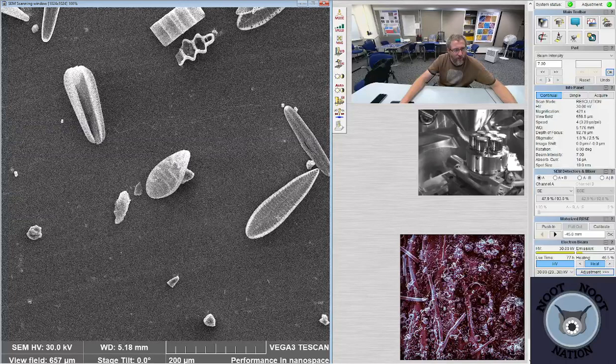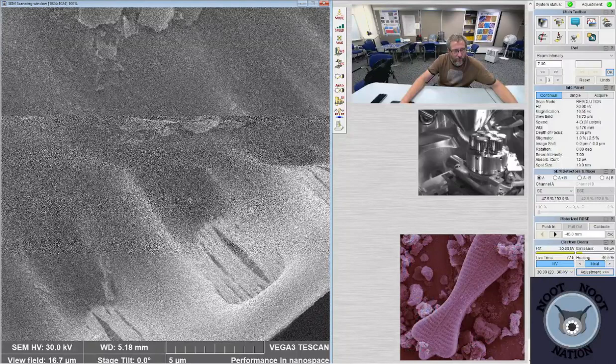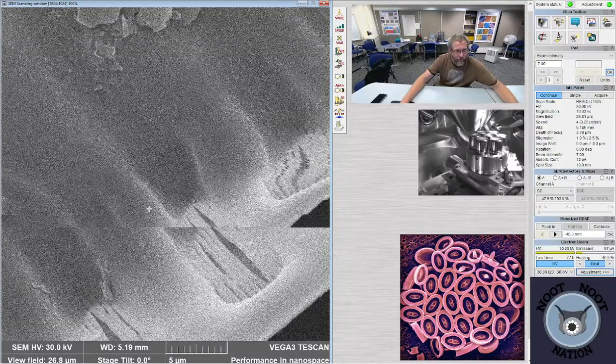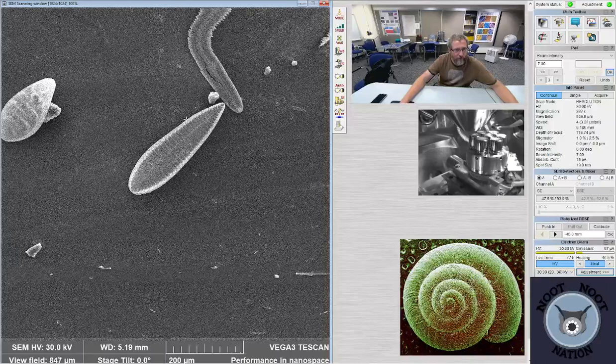Let's zoom in and look at one of these guys. Similarly, the surface of this is also composed of a bunch of holes. See all the little holes on the surface? And then it has these fibulae structures and little wings that the raphe is sitting in. There's the raphe. There's a ton of those things in the sample.